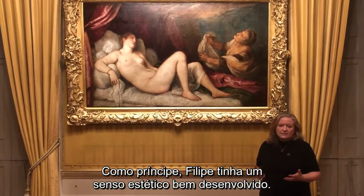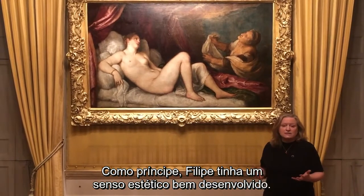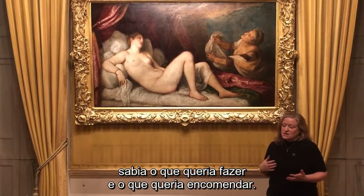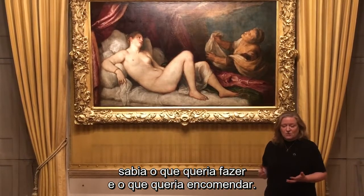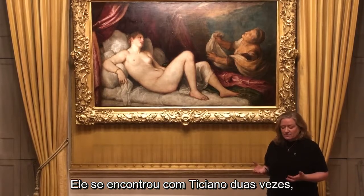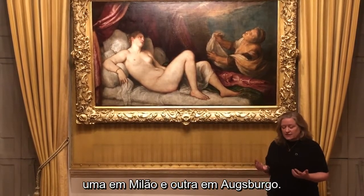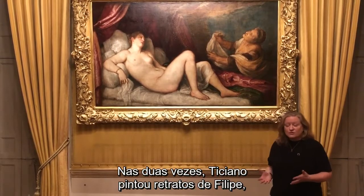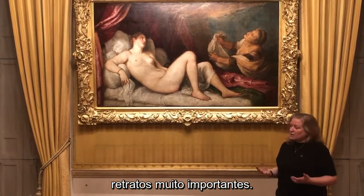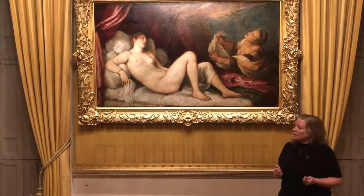Now Philip, as a prince, had a fairly well-developed aesthetic sense. He was very interested in art. He knew what he wanted to do and what he wanted to commission. When he met Titian, which he did twice, once in Milan and once in Augsburg, at both times Titian painted a portrait of Philip, very important portraits, the main one which you see today in the Prado.